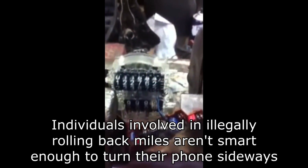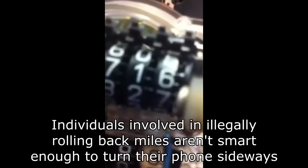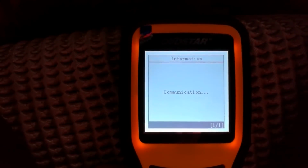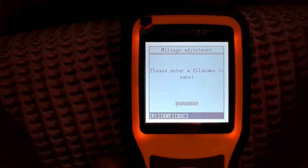But this brings us to our next topic, and that's how people roll back odometers. Like we just stated, analog odometers can be manually turned by hand or using some sort of tools. We've already discussed the action of manually swapping out gauge clusters. But the latest form of odometer rollback is really the most concerning, and that is through a very easy computer hooked up to your car.